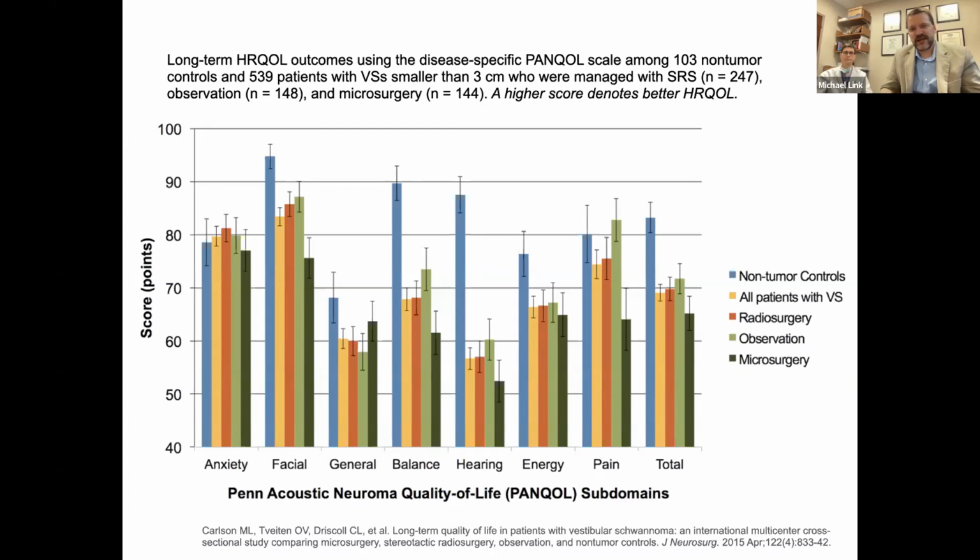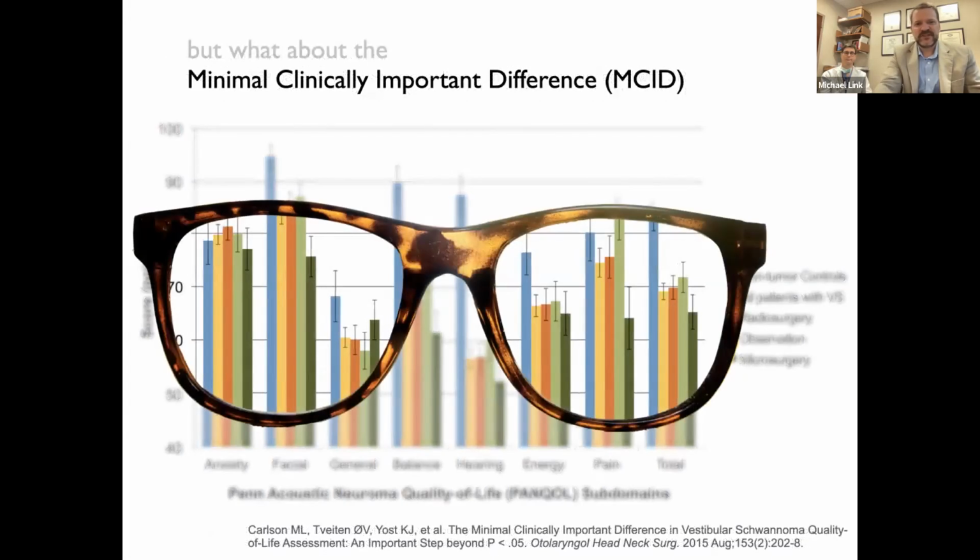This graphic here is also helpful because if you look at the blue bars versus the yellow bars, you can see there's a big difference between those. And it just shows that the PANQOL, being a disease-specific measure, is pretty sensitive for telling differences between people with tumors and without. So it just demonstrates the value of having a disease-specific measure. This is something that we always stress that's important.